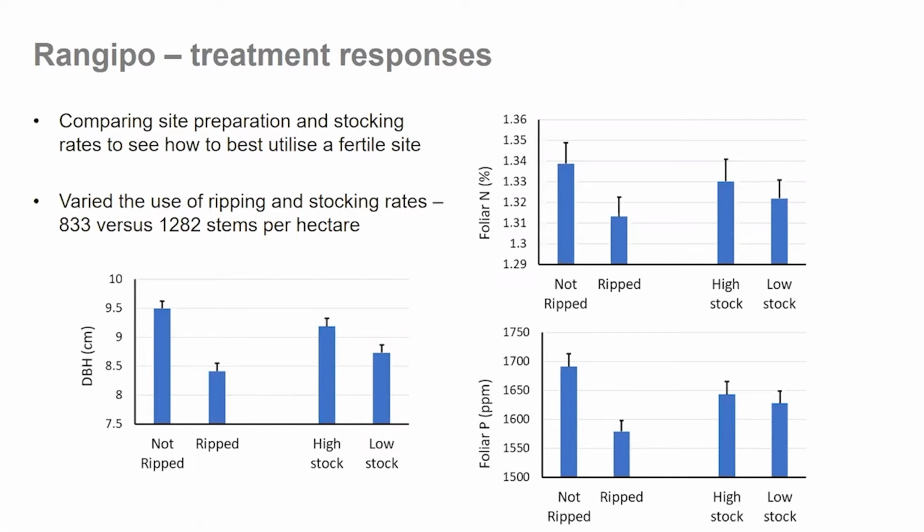While we understand that ripping is absolutely vital in some places simply for frost protection, to get the tree crop when they're young up off the ground a little bit, where you can avoid ripping in afforestation practices, this is a pretty clear result that you should perhaps try to avoid it, simply because of the productivity gain that you could get in that early phase.